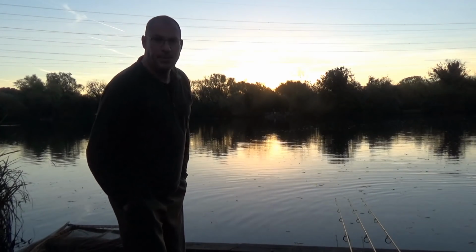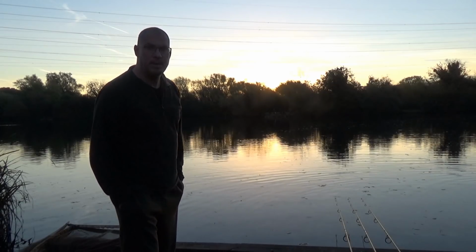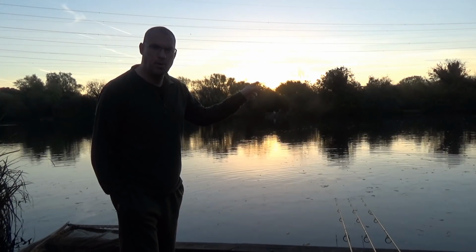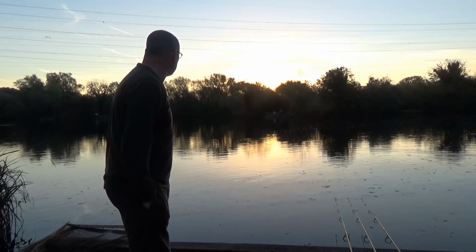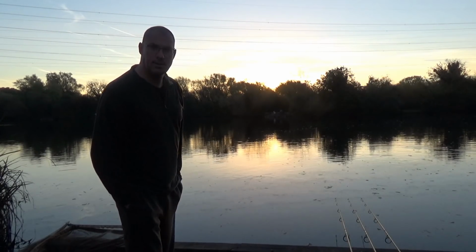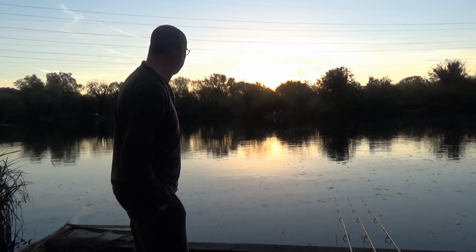But yeah, it's nice and early, and as you can probably tell, the old sunrise is literally just coming up. The sun's just about to come above the trees.